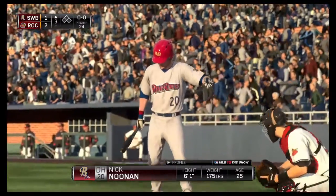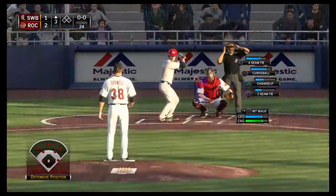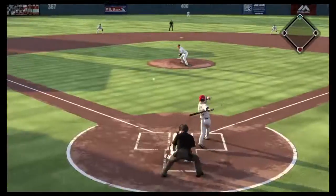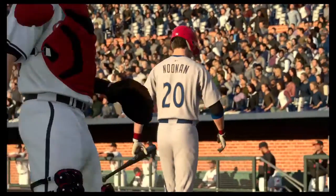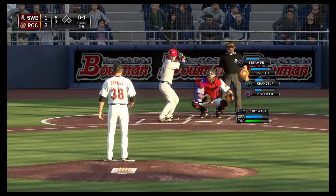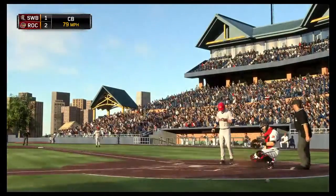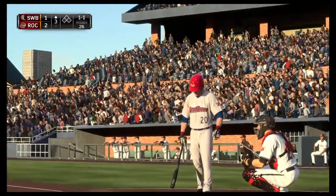Number 20 is ready to go here as we begin the third. The designated hitter, number 20. Here's the first pitch to him. Now a swing and a softly hit ground ball, but a foul ball here, 0-1. Now here's the pitch. And here's a curveball in the dirt that time for a ball, 1-1.